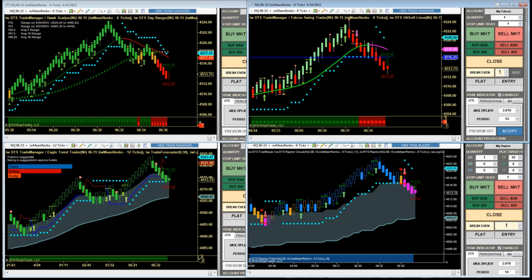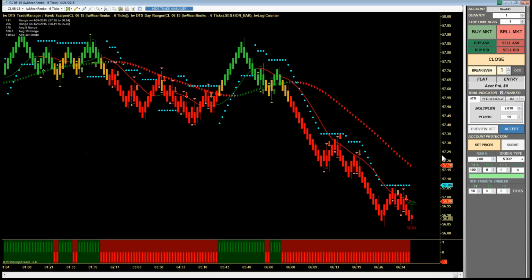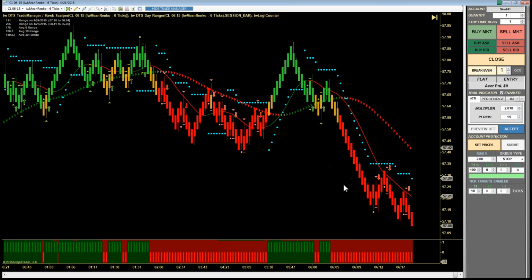Okay, crude oil prices tailing off a little bit from yesterday's rally. Here's the Hawk on crude oil. Pretty late first micro-macro cross signal. Normally we like to see those develop shortly after the trend lines cross, but if the market's really moving fast, as it was out of this morning's open, we did get the signal late.